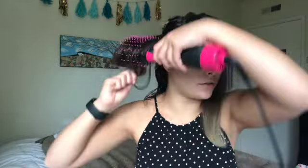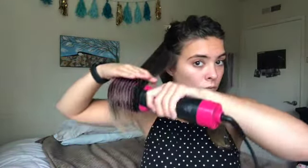One thing I like to do at the end of a subsection is to go under it, roll it, and then I'll bring it down. I think that just helps it set and gives you some extra volume at the roots.